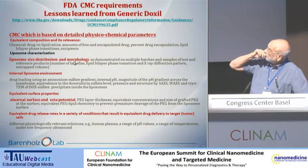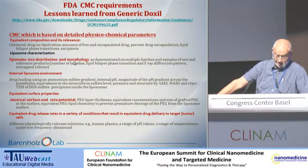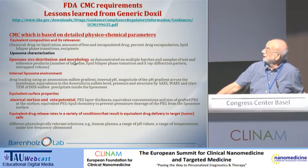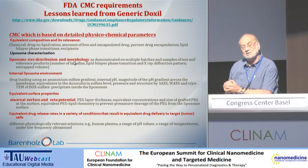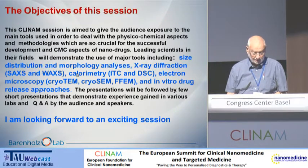As I show you, and other people will show you, these physical-chemical properties are really critical to the performance of the particles, and therefore I think they represent the right requirement that we have to come with in order to really know what we are dealing with. And then we have to deal later with the in vivo, in vitro correlation, how all these physical-chemical properties correlate with what's happening in vivo. That's a very important aspect to deal with.